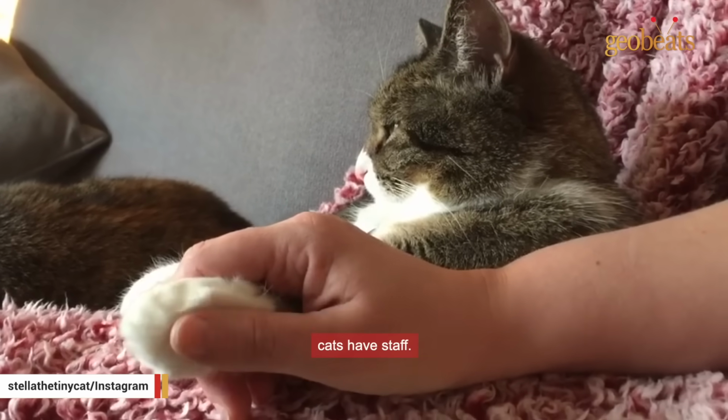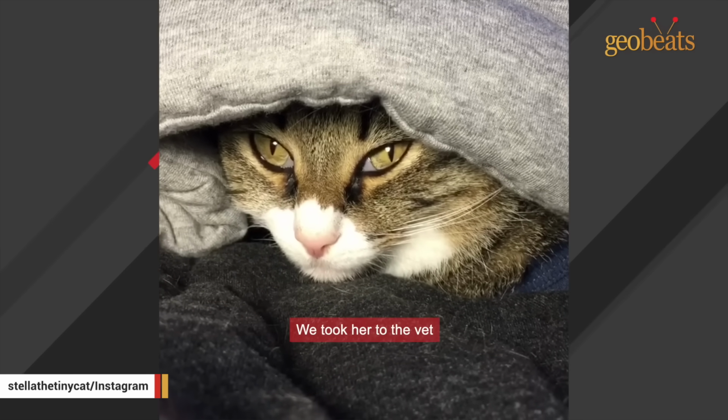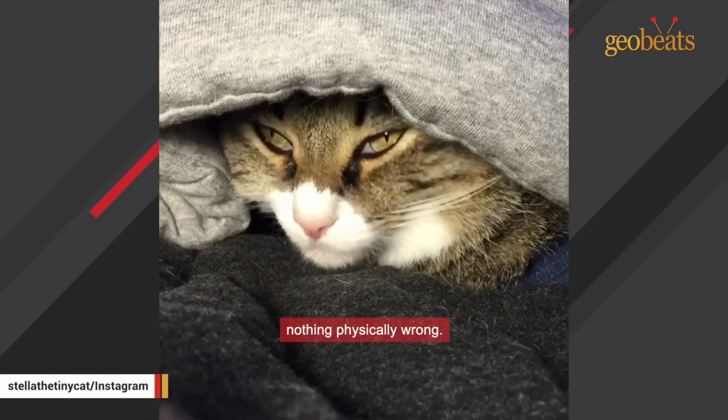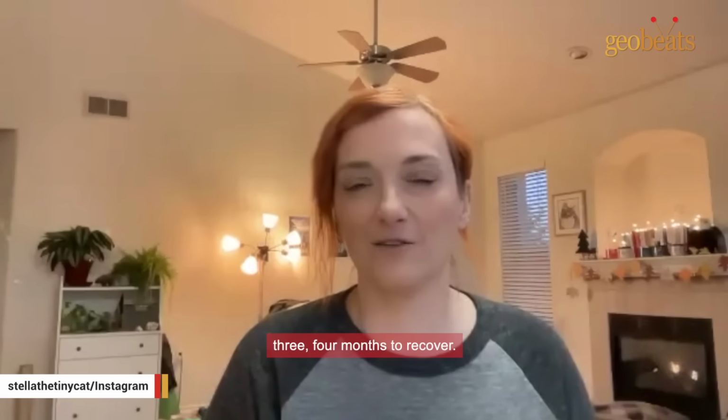Dogs have owners, cats have staff. What do you want? She had trouble keeping food down. We took her to the vet, and he said there was nothing physically wrong. Her system was just malnourished. It took her about 3-4 months to recover.